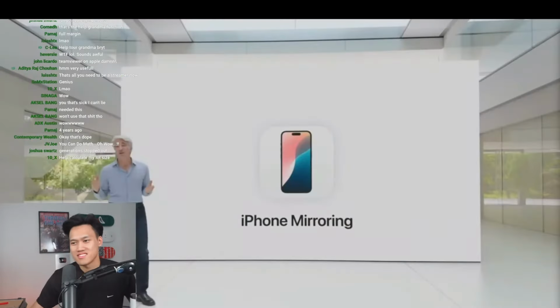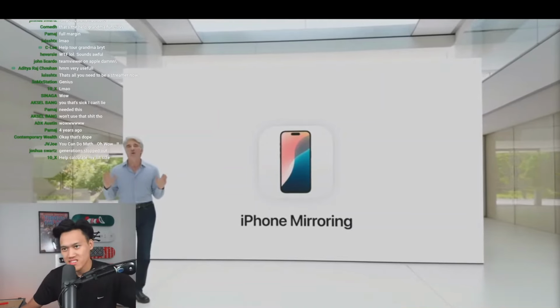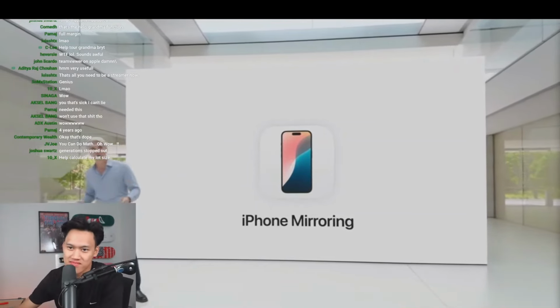With iPhone Mirroring on Mac, I can see what's on my iPhone and can control it too, all while barely lifting a finger. Let me show you how it works.